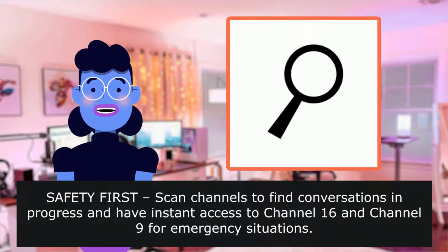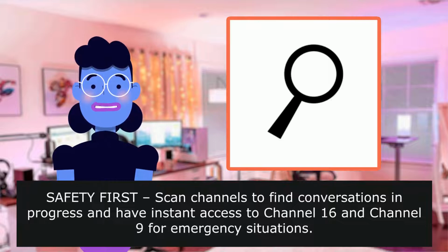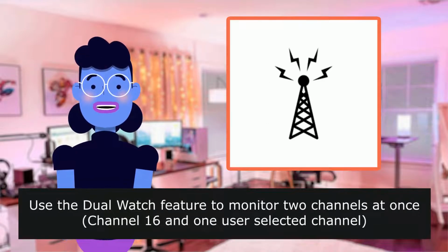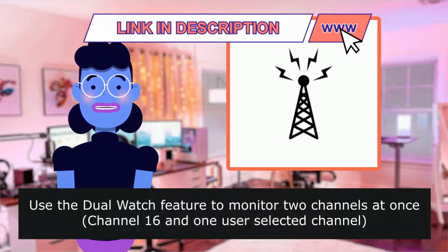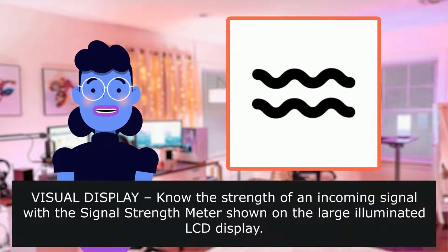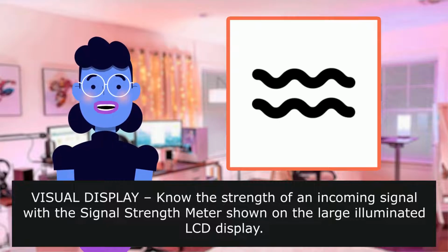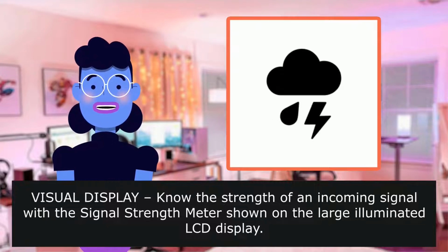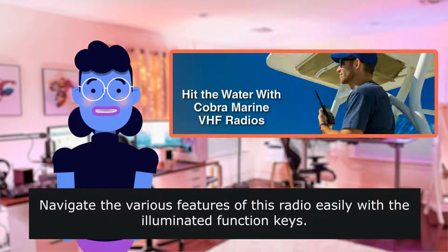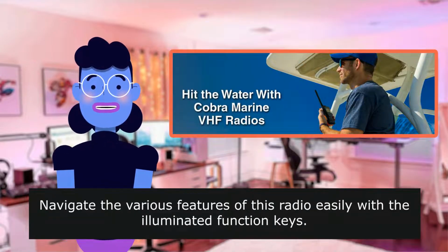Safety first. Scan channels to find conversations in progress and have instant access to channel 16 and channel 9 for emergency situations. Use the dual watch feature to monitor 2 channels at once, channel 16 and 1 user selected channel. Visual display. Know the strength of an incoming signal with the signal strength meter shown on the large illuminated LCD display. Navigate the various features of this radio easily with the illuminated function keys.